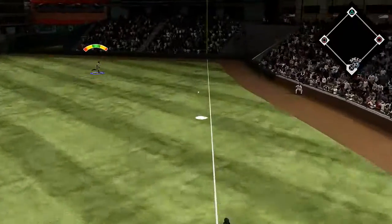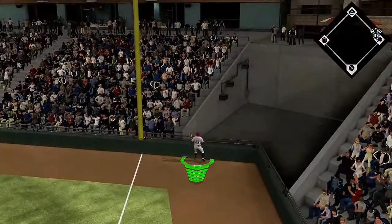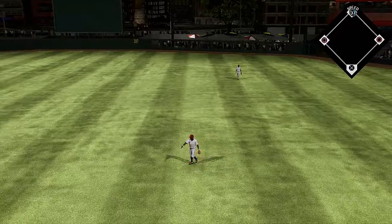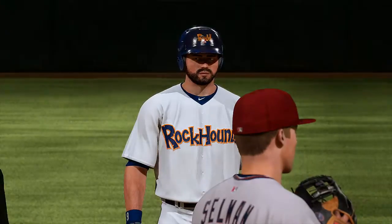Swing and a line drive. A screaming base hit here, his first of the night. Around first, digging for two now. And he'll cruise into the bag at second with a one-out double.